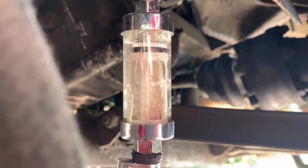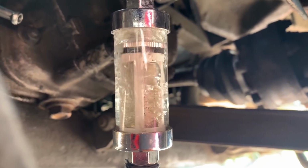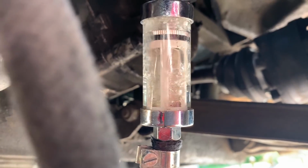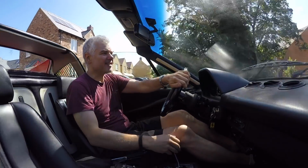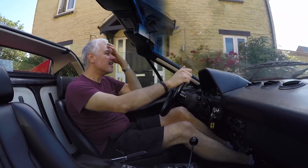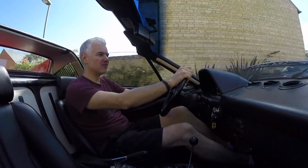Okay, with the pump on, it does all seem to be flowing with fuel. So, we'll try and take it for a quick drive and see how it behaves. You know what, I don't think it is the fuel filter, but anyway, we've got a couple of corners coming out of my house that will definitely show me straight away, so I'm not going to bother going for a long drive.